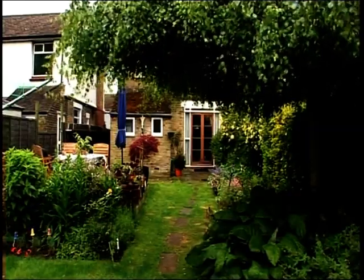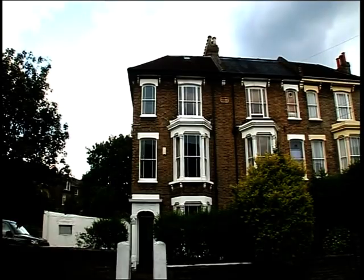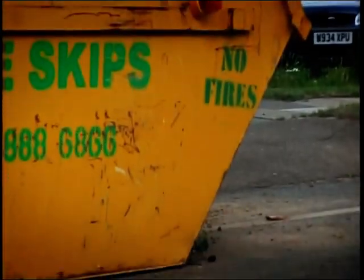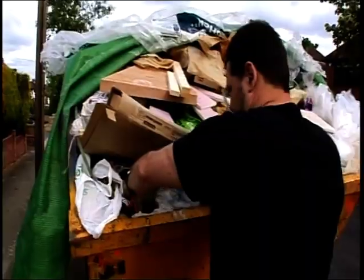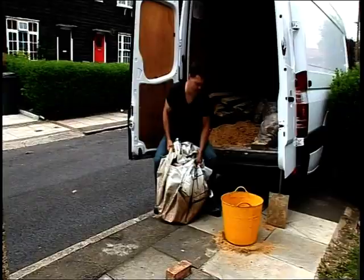Now, the builds I'm going to be helping with are big. They range from extensions to loft conversions. There's a chance for me to save people some serious sums of money, but it's going to be very tough, so I need a couple of secret weapons. First is my salvage supremo, Liam Collins. He's a specialist at trawling around skips, demolition sites and factories, looking for any thrown-out building materials that could be reused.